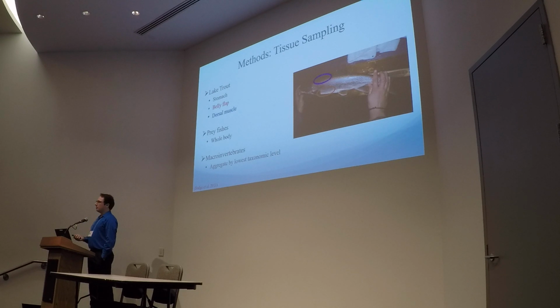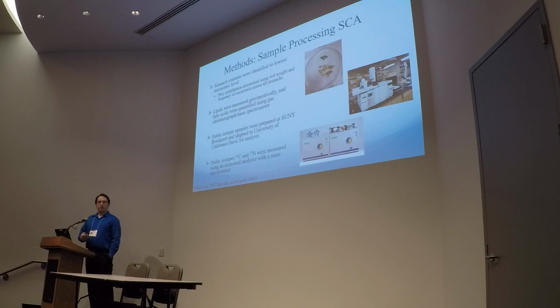Crayfish were kept as a whole body under the assumption that they would be consumed whole in the lake, and macroinvertebrates were aggregated by lowest taxonomic level, just so we could get up to our required sampling weight for our tracers. Stomach contents were identified to the lowest possible taxonomic level, with their prey contribution being determined using wet weight and frequency of occurrence across all stomachs.